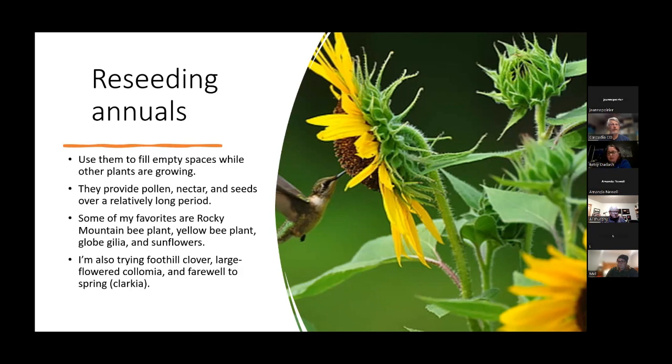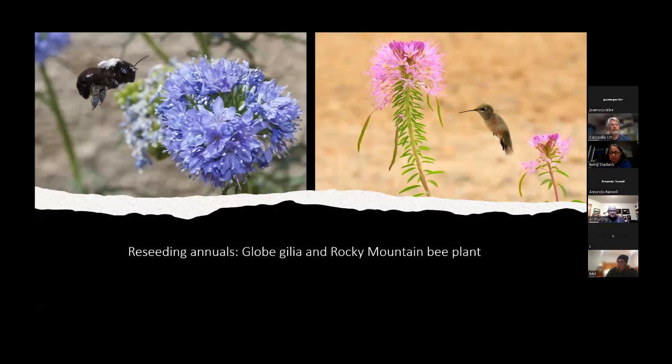I also have seeds for foothill clover, which I haven't planted anywhere yet. It's a native clover. And then I've put in some large flowered Collomia and Farewell to Spring from seed in planter boxes when we had that thaw, I think it was in January. So I'm trying them as well. This is Gilia globularis on the left, and that's the Rocky Mountain bee plant on the right.